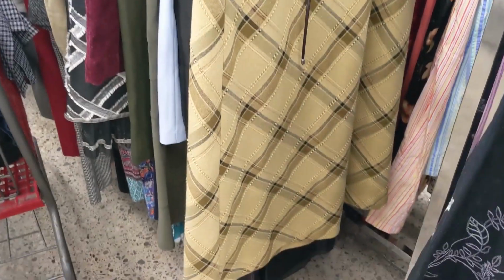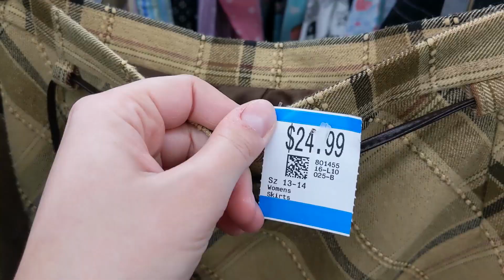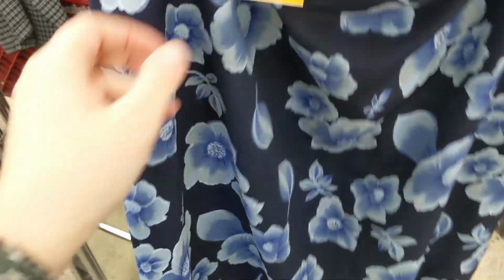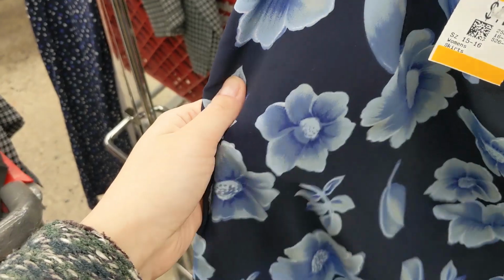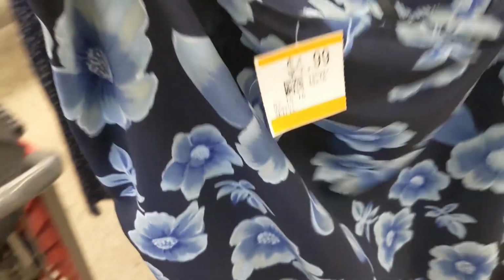Vintage skirt is gorgeous. I absolutely love the print, the color, the texture, this little belt. Vintage, but that's ridiculous, so no. Okay, one last skirt. Look at this beautiful vintage dark floral maxi. You know, normally I wouldn't pick this up because it is the dead of winter, but that's a really good price, so let's do it.